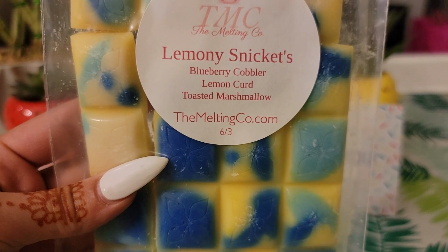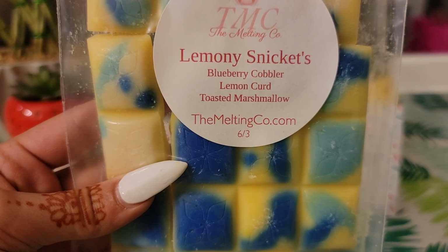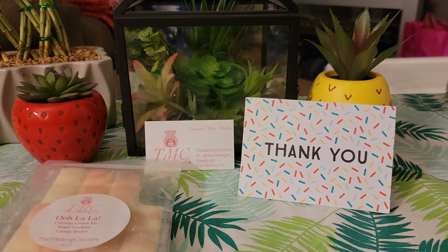All right, this one I have not tried, and this one is in Lemony Snickets, which is blueberry cobbler, lemon curd, and toasted marshmallow. Now, I have said this in other videos. I don't love blueberry and lemon together. I love them separately. I don't like them together. I don't know what it is, the formula, that just doesn't do it for me.